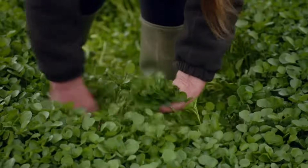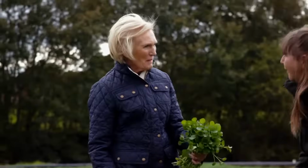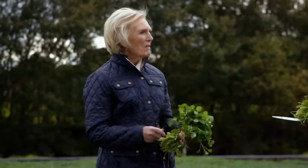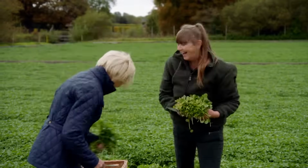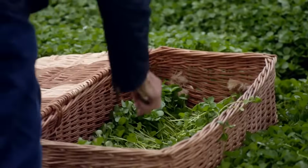Do you know, Penny, I was brought up on a farm. We, believe it or not, had watercress beds. And my favourite thing was watercress sandwiches with raspberry jam. Wow, what a combination. Have you ever tried it sweetened? Anyway, we've done quite a lot. We have, yeah. Put the knife in there.